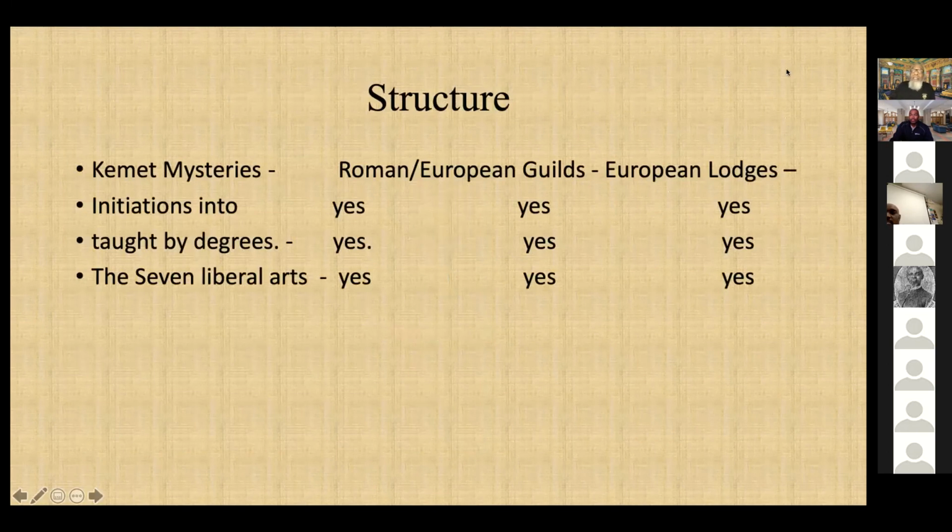Like in the Kemetic mystery system or its system of initiated priests, I call it the Kemet mysteries. In the second column is the Roman and European guilds, and then in the last column are European lodges. So in the Kemetic mystery systems, were individuals initiated into it? The answer is yes. Were they initiated into Roman and European speculative guilds? Yes. Are they initiated into European Masonic lodges? Yes. All of that's the same.